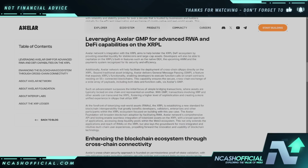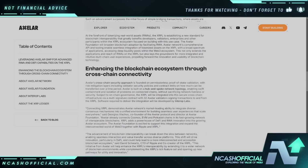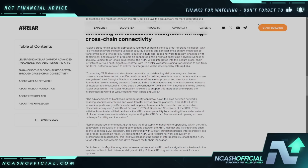At the forefront of tokenizing RWAs, the XRP Ledger is establishing a new standard for blockchain interoperability that greatly benefits developers, validators, enterprises, and other participants, with the XRP Ledger ecosystem focused on building with this use case. And yeah, another big thing to focus on here is, once you start to see cross-chain connectivity happen, you're now watching a lot of developers coming over and starting to build and grow these ecosystems as well. I'm very excited about this.